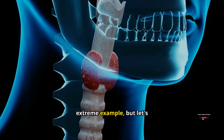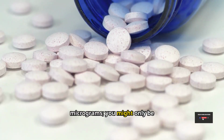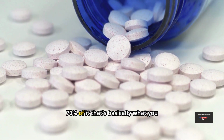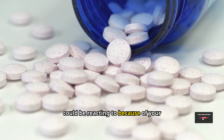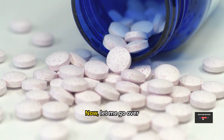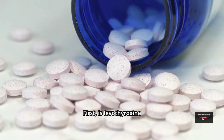This is an extreme example, but let's say we give you 50 micrograms. You might only be able to absorb half of that, or 60%, or 70% of it. That's basically what you could be reacting to because of your incapacity to break down that cellulose. Now let me go over some specific things in detail.